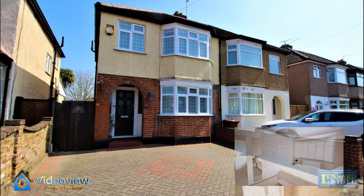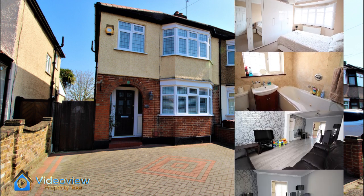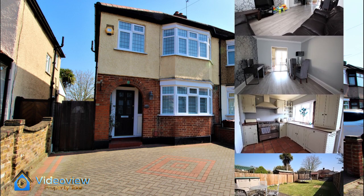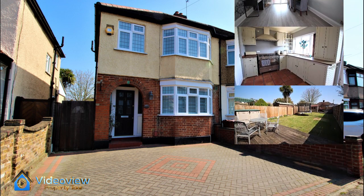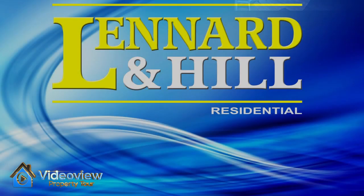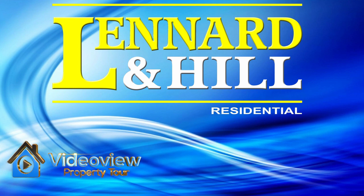So let's recap. We've got a pretty bay-fronted semi-detached house situated in Heathview Road with three good-sized bedrooms, a modern bathroom, a lounge diner, opening through to the extended fitted kitchen, and there's also a 70-foot rear garden, parking on the front and situated for good school catchments.